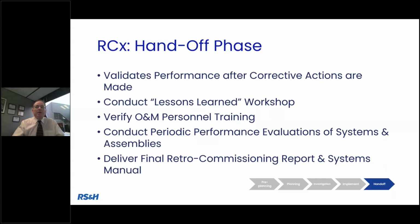Verify that the O&M staff is properly trained, especially if you're implementing new systems. This is especially true in new controls software. Do you understand the changes we've made to the graphic user interfaces and controls? And then again, recommend those periodic evaluations. And as with everything in the commissioning world, it's all on paper. We gather all the data and we submit it. That way, it's always at the fingertips for future projects and current operations and maintenance activities.